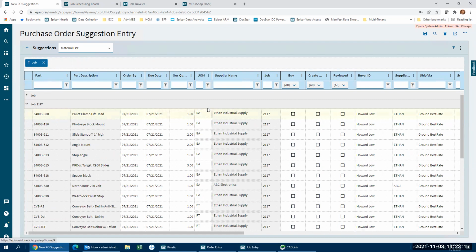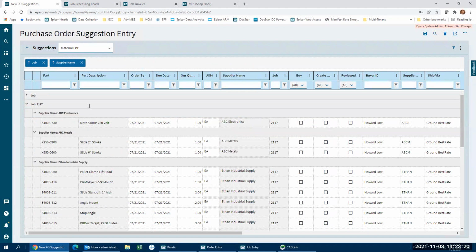Now I'm also going to group it by supplier. So by job, by supplier. And now I'm looking at job number 2117. I've got 1 item to buy from ABC Electronics. I've got 2 items to buy under ABC Metals, and a host of materials that I need to buy from Ethan Industrial. So check, check, check, buy, and away I go.